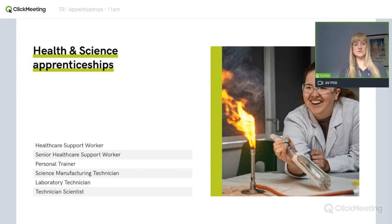Health and science. The healthcare support worker course is kind of like a healthcare assistant within a clinical setting. That's work-based. But the lab tech and the science manufacturing are day release at the college. If you look on our website for an apprenticeship course, you would see if it was work-based or day release. If it's work-based, you can apply any time of year as long as you've completed your GCSEs. So those are really flexible.